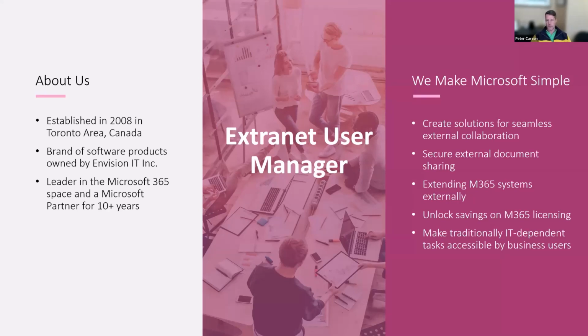And the nice thing is that Microsoft 365, for the most part, from a licensing perspective, we'll touch on it at the end, makes that very easy. There's no additional cost to bring those guests in from that point of view. But our goal by making it simple is to still involve IT at the beginning of the process, but then make it easy and accessible for the business. Because if things are too hard for the business, they're going to say, hey, forget you, IT, I'm just going to go do my own thing.